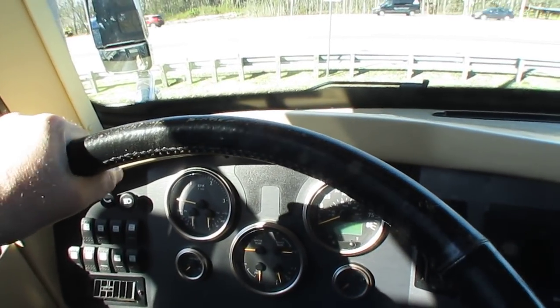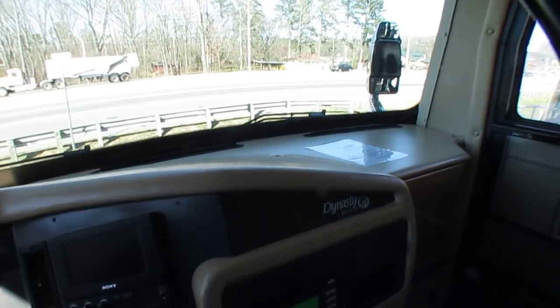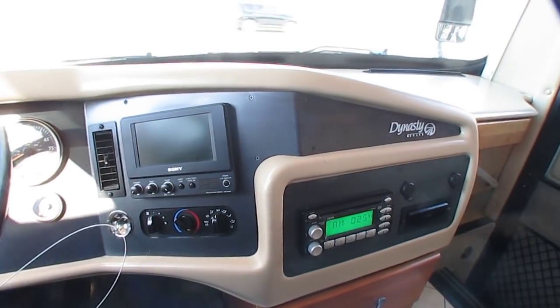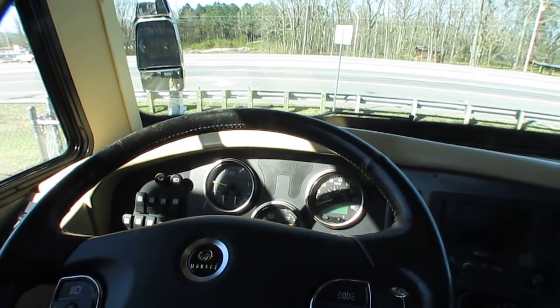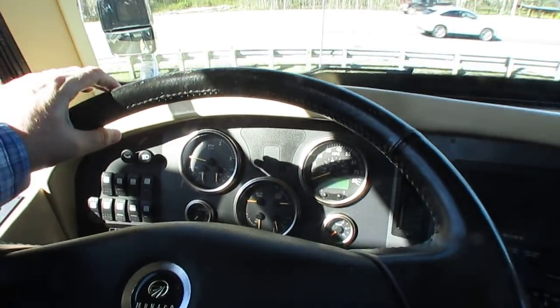I'm not saying this thing's brand new, and you got to look at the price, what you're getting for what you're paying for. This is the best deal in the country on a Monaco Dynasty as far as book value is concerned. And you look online, these things $140,000, $150,000, $160,000 for this same year, make, and model with a few less miles. And let me tell you something, folks.